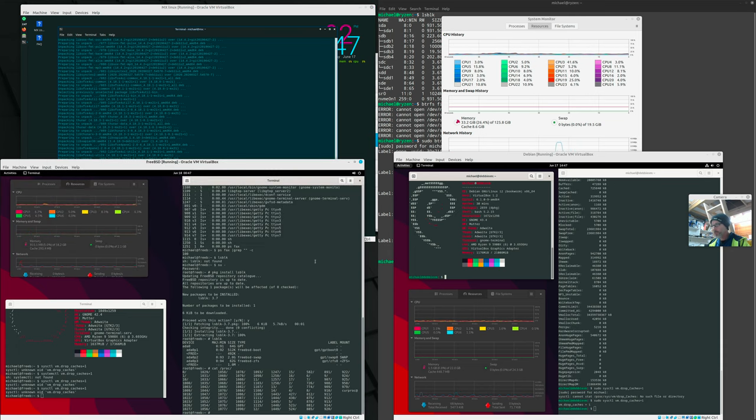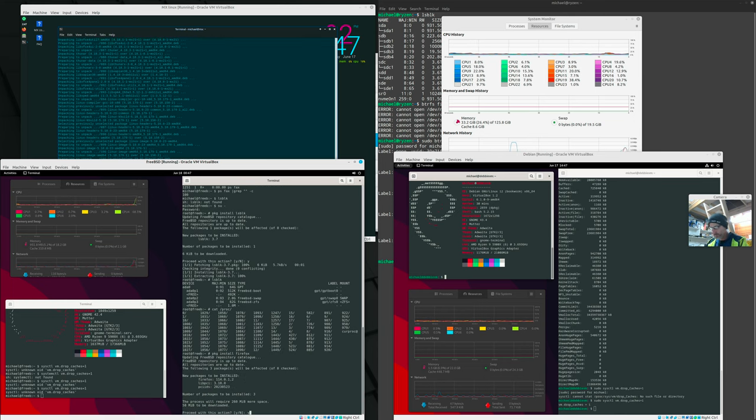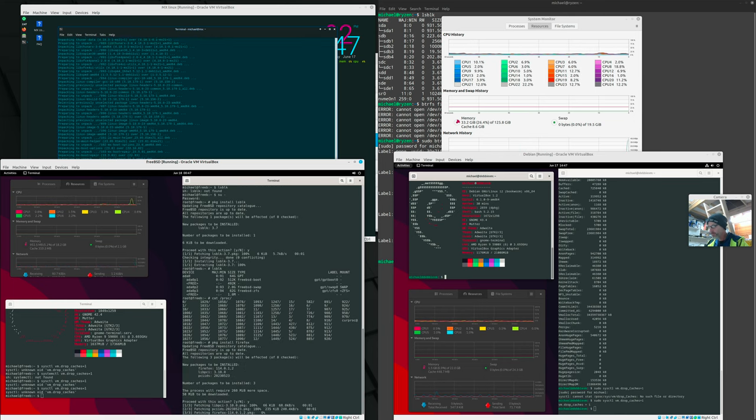Right, so I might also install Firefox. Hopefully the syntax for that's just fine. That's why I've got it. Package install Firefox. Yep. 114. What version of Firefox is in this one?